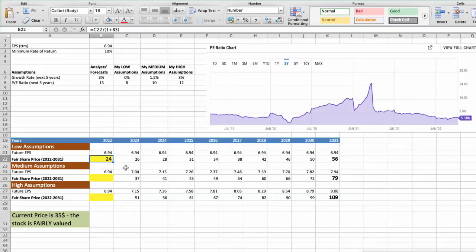Second scenario. Paramount will have average performance in the next 5 years, and we will use the following parameters in our calculation. Future growth rate would be average, 1.5%. Future P/E would be average, 10. In this case, the fair value of the stock today would be $34.